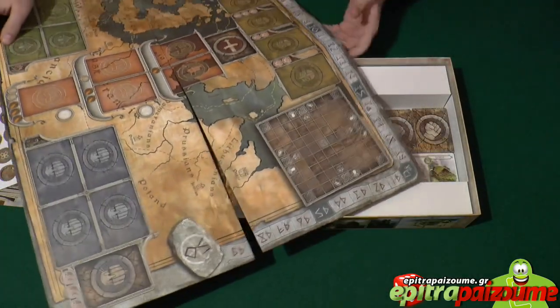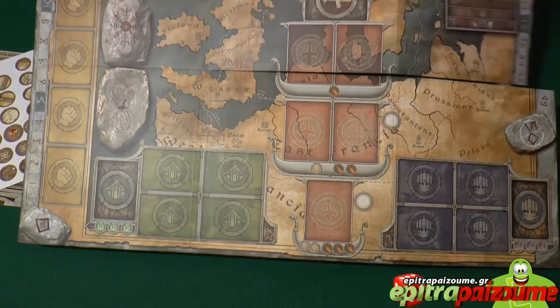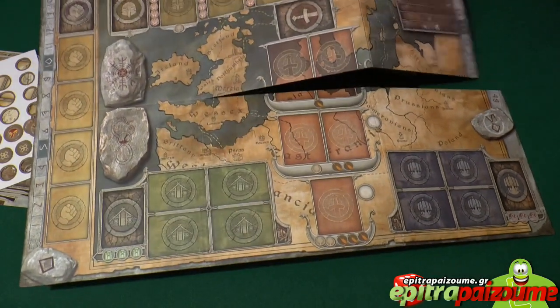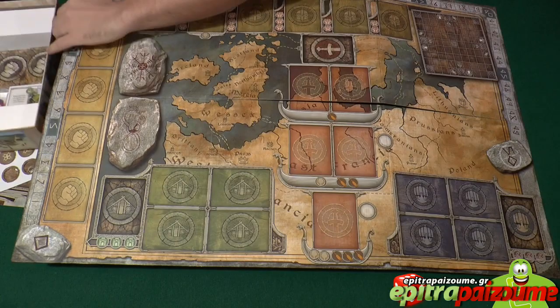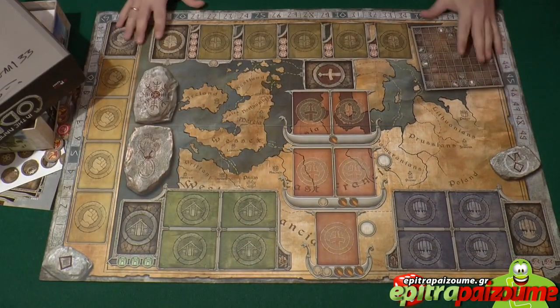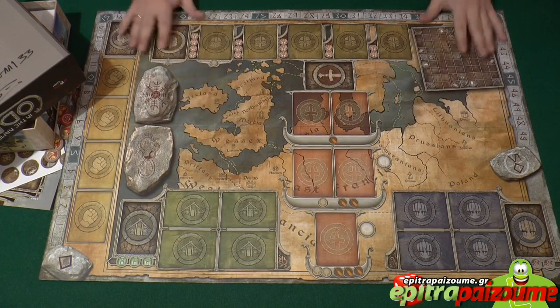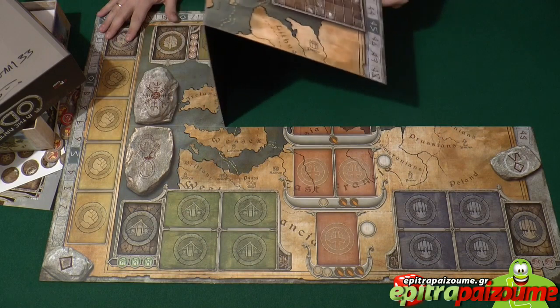Use the correct side up. There you go. And get everything out so we can spread it on the table. You see, it's a big board. This is my hand, so you can see it's a big section.